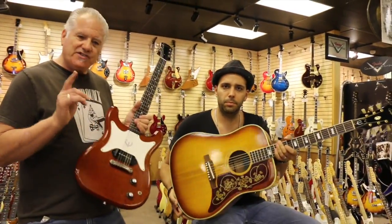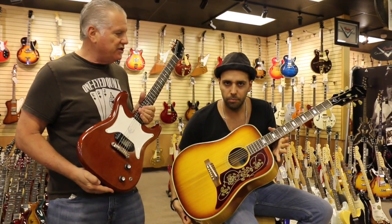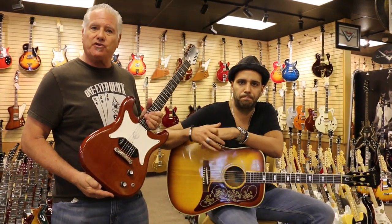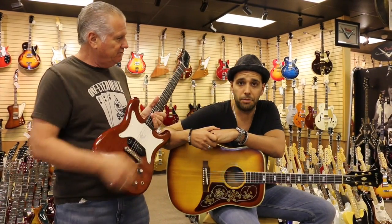So what I'd like to say is these guitars are kind of overlooked. A lot of people just are not aware of these guitars, but you should be because they're spectacular guitars, and it's something that probably is a real good bet for the future in terms of investment. I would have to say the same.